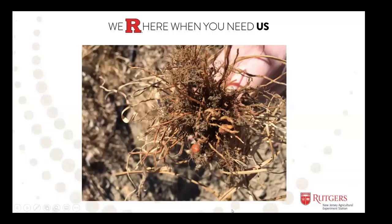The root structure is also interesting with nutsedge, and it's really its advantage and its ability to reproduce in fields. But it's also a turf issue. But regular mowing in a turf environment is one way to manage it. When we're talking about this nutsedge growing in fields, it becomes a little bit more difficult.